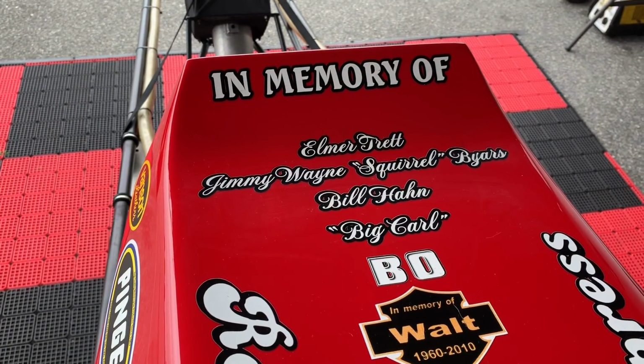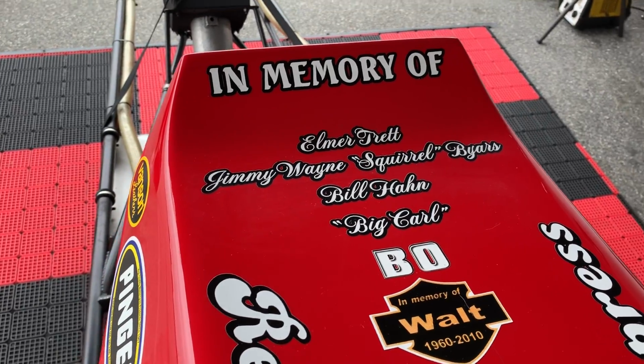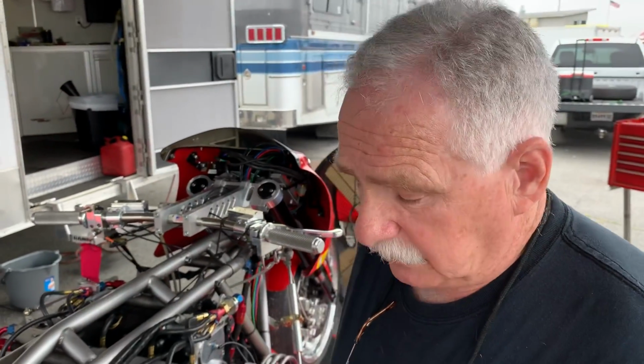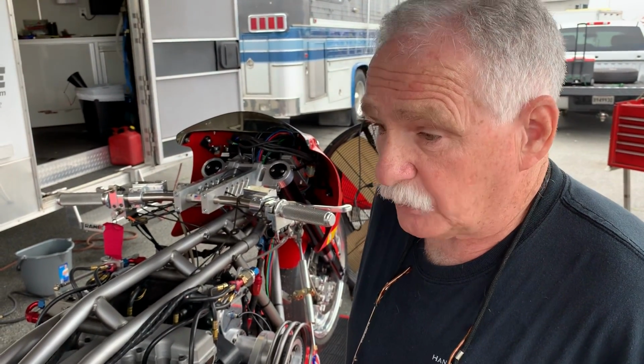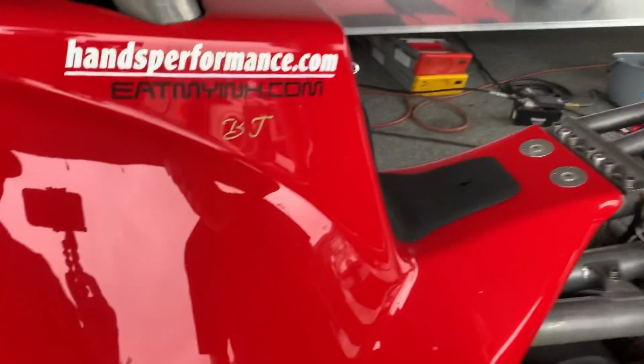Look at that. That's pretty cool that you got a lot of great people enshrined back there on your motorcycle. A lot of great individuals that we've unfortunately lost. That's true. You know, we really miss them, and we try to do our best to honor them. And actually have some more names we have to add now. But we carry BJ here. That's Brian Johnson. Oh man.